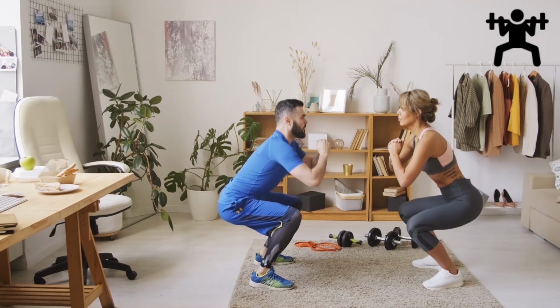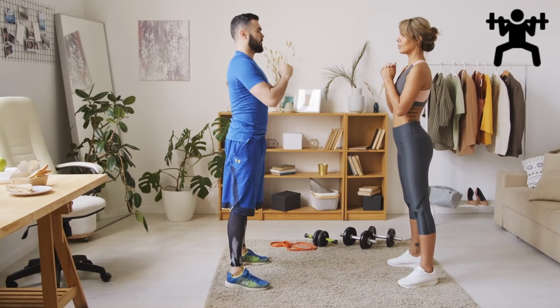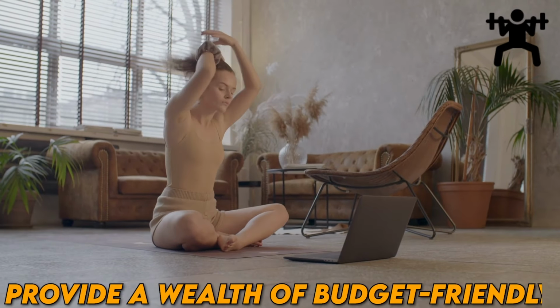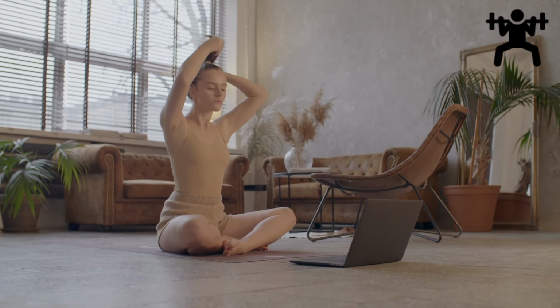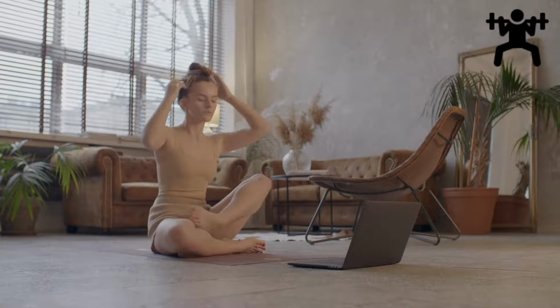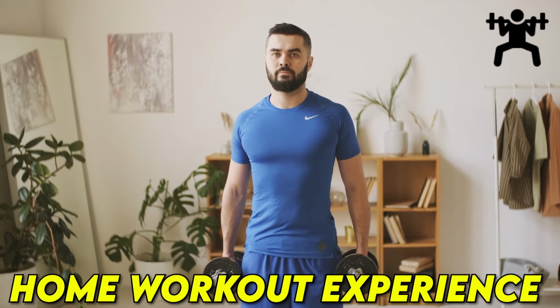Join virtual communities for motivation and share cost-effective home workout ideas. Online resources provide a wealth of budget-friendly exercise options, making it convenient to personalize your fitness journey without breaking the bank. Harness the accessibility and affordability of these platforms to curate a tailored and cost-effective home workout experience.